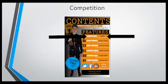As a result of them knowing there are competitions in each edition, they are potentially more likely to come back and read the next edition of the magazine.